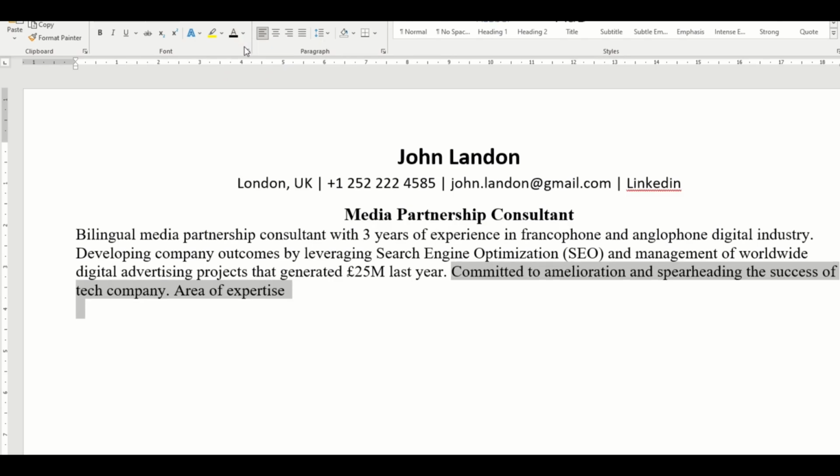This is the second sentence. Now the last and the third sentence: they are looking for someone who wants to learn, someone who likes research. So you can say that you are committed to improvement and willing, or you can say ready. You can say you are ready to spearhead the success of the media company. For example, the success of media company, full stop.